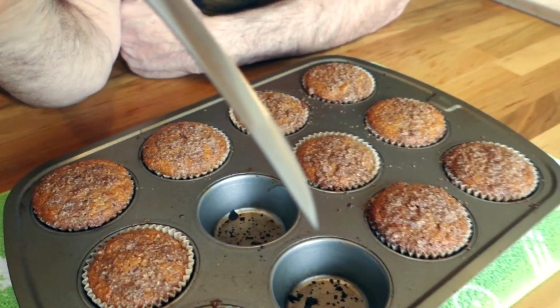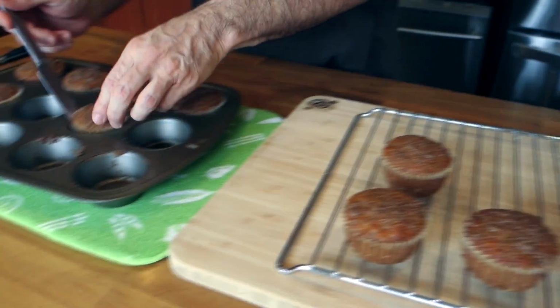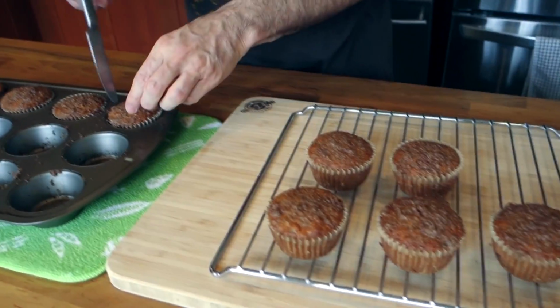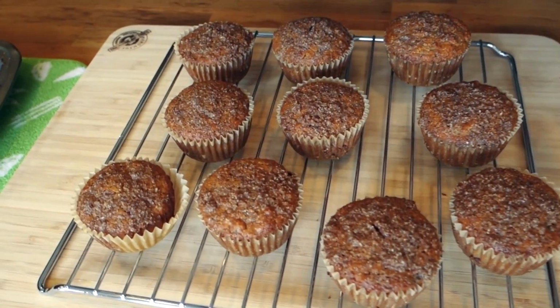Looks pretty good. So now we're going to take them out of our muffin tin and put them on a little cooling rack. That way they'll cool down a little faster outside the tin and they won't sweat inside their cups. But we'll go ahead and let these cool down for about 5 minutes, and then we're going to dig in, give them a taste test.